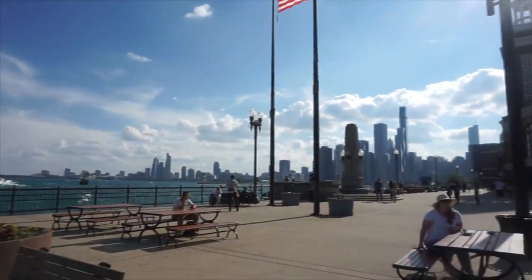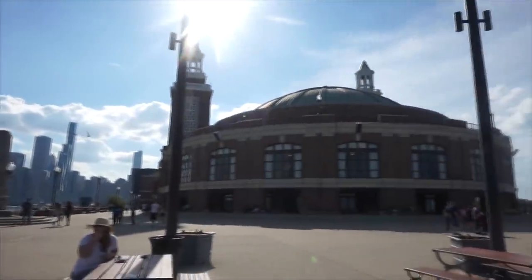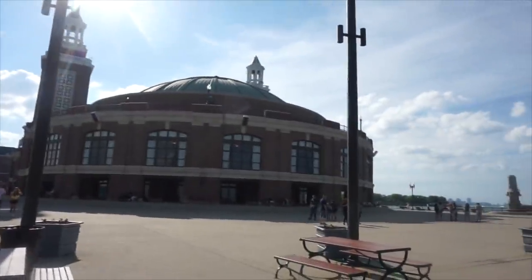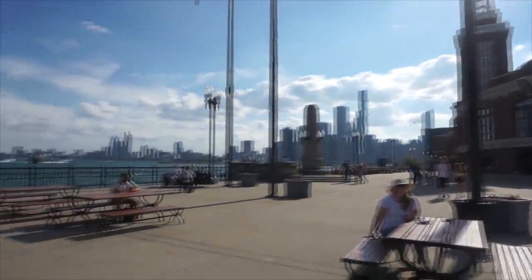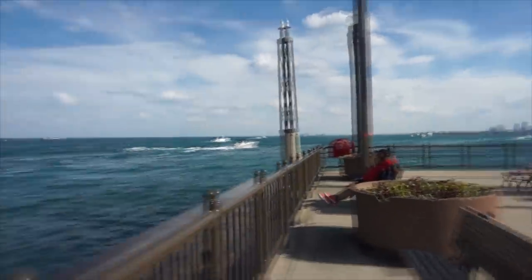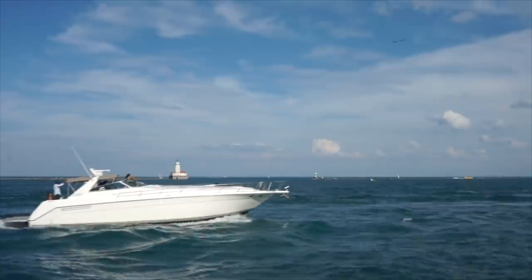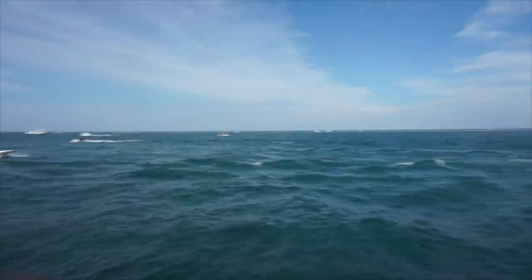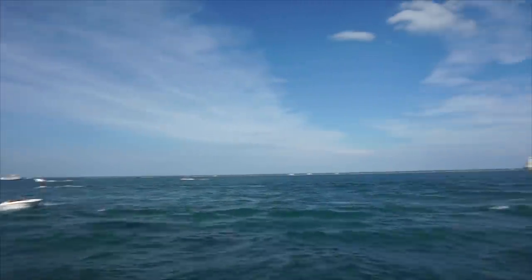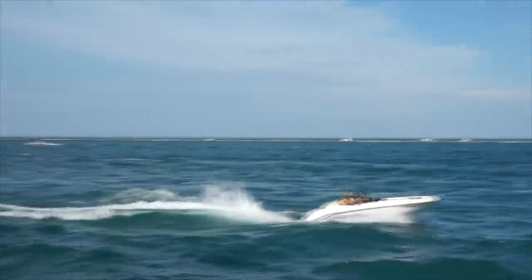And this is the view from the end of the pier. Skyline, big Navy Pier building, water all around. And this is definitely a place where you'd want to know somebody that owned a boat. Definitely you'd want a boat. And look, that's pretty cool. You can see all the way to the lighthouse. Definitely an old lighthouse way out there, but no, this is cool.